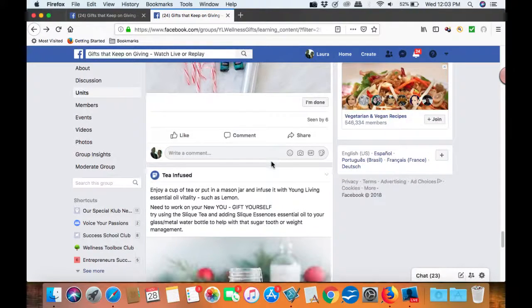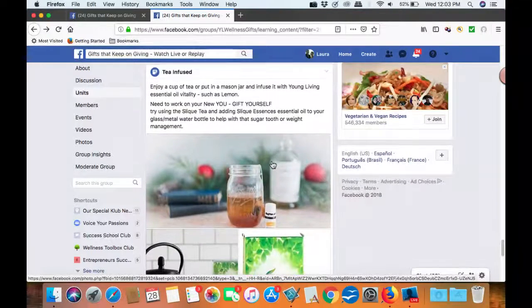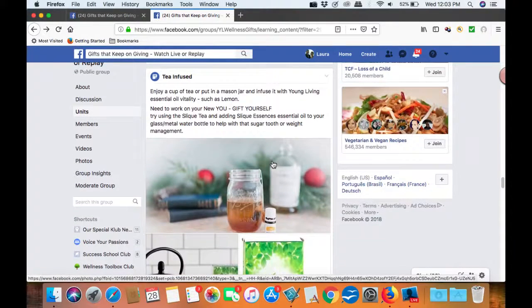Okay? All right, here's another one that I absolutely love, love, love, love. Did I say love it? I love tea. And so wouldn't it be cool to give someone a mason jar with some of the favorite teas, and maybe the Young Living Lemon Vitality, and putting that in the mason jar and just sealing it up, put a bow on it, put a ribbon on it, and there's a gift.